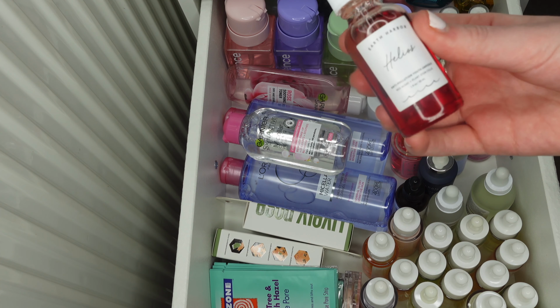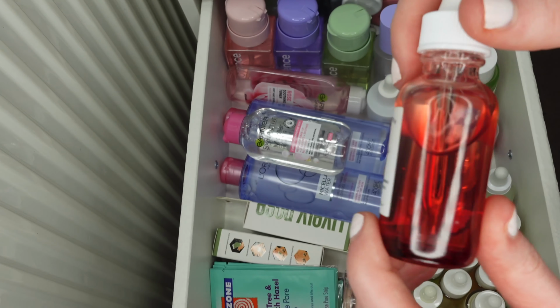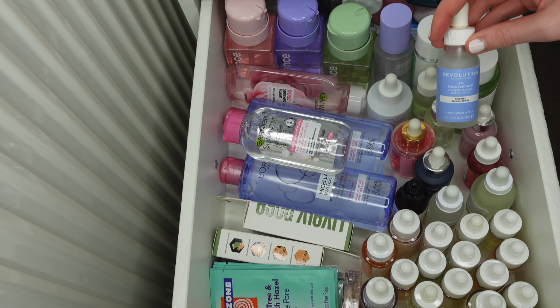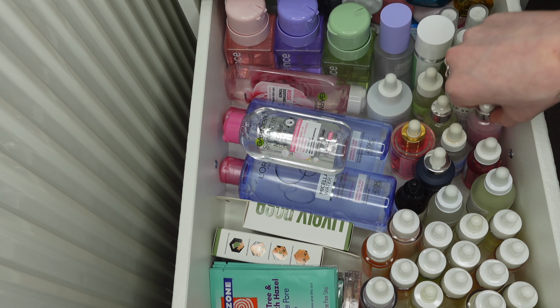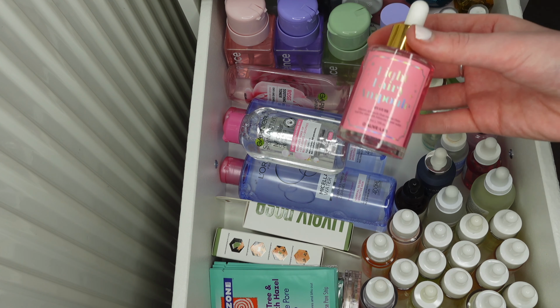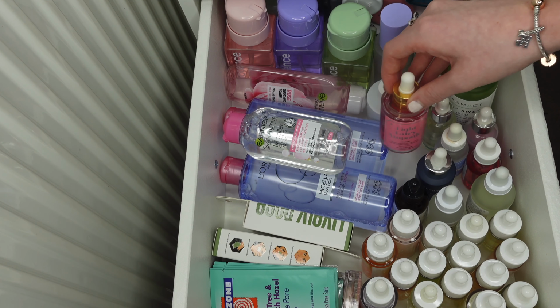And then we've got this one, which I actually got in another BoxyCharm. I think it was the August one. This looks so cool. I don't know what it is about it, but I just find that so cool. And then we have the Makeup Revolution Salicylic Acid. We've got the Bye Bye Blemish serum. We've got the Bye Bye Blemish pink one. I'm not the biggest fan of their serums, to be honest. They're really slimy. And then we've got the Light Fairy serum, which is from Alive Lab on Instagram.